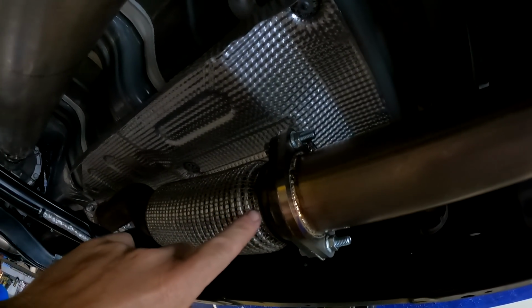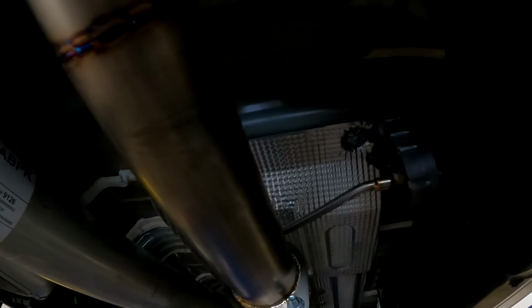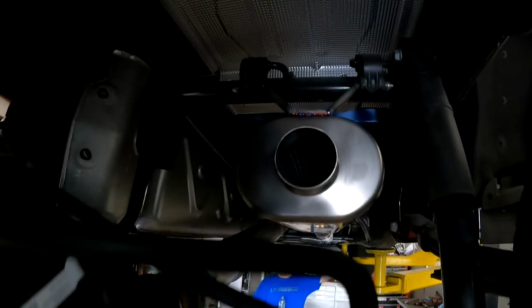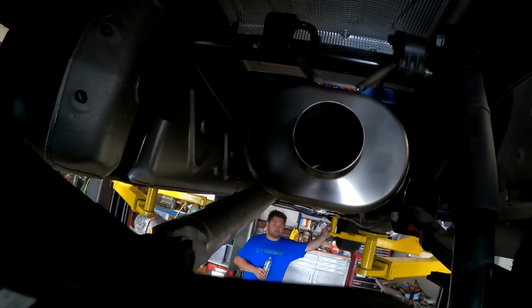All right, so we went from our 3-inch stainless to our 3-inch titanium. We have a hanger here in the factory spot. It comes back into the large muffler, and then we have our hanger in the factory spot right there. So before we go any further, we're going to start it just to get an idea.